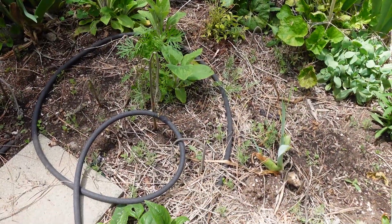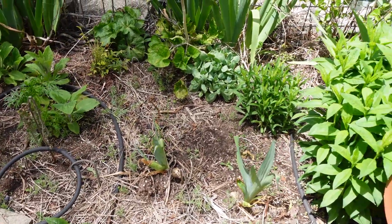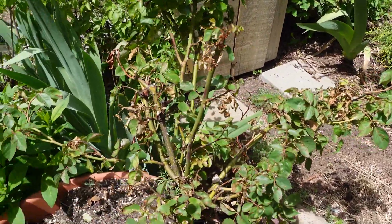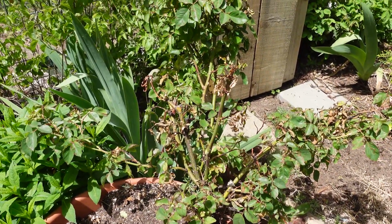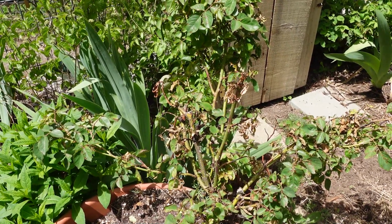Everything else back there is doing good, except these are the native ferns, and they pop up everywhere. But look just how sad that thing is. They got zapped, and those things come back by themselves and spread, and I'm usually yanking them out. This rose, this is Olivia Austin, and look, it got beat up again. This is the second hard freeze after sprouting out that it's been hit with.